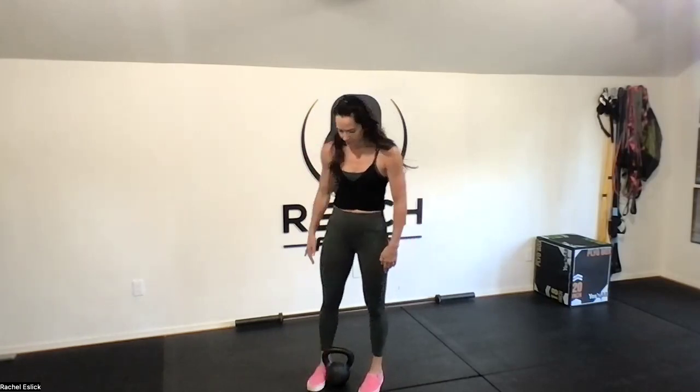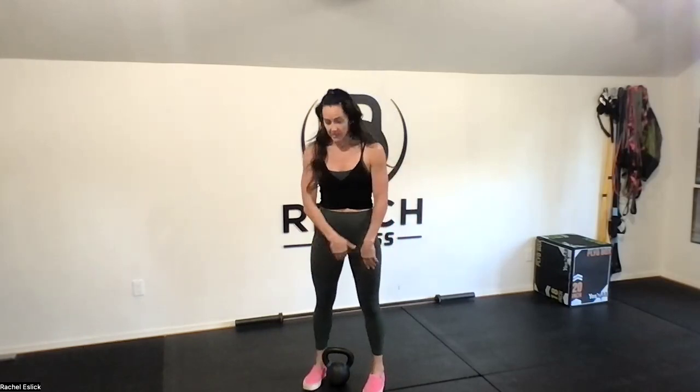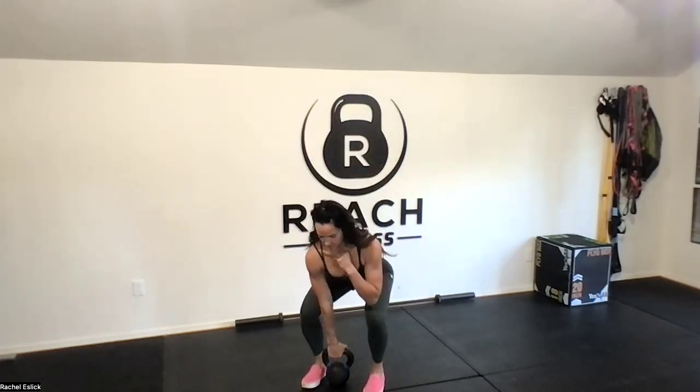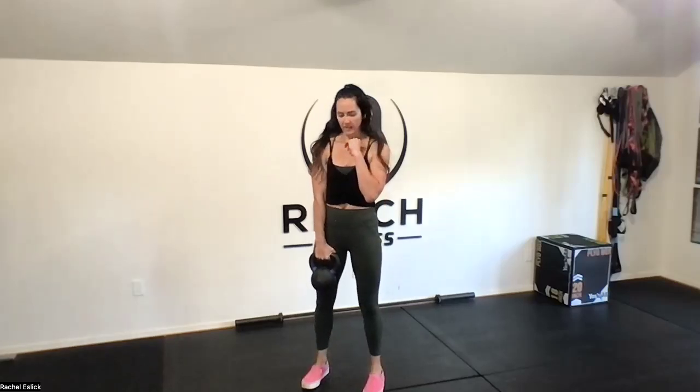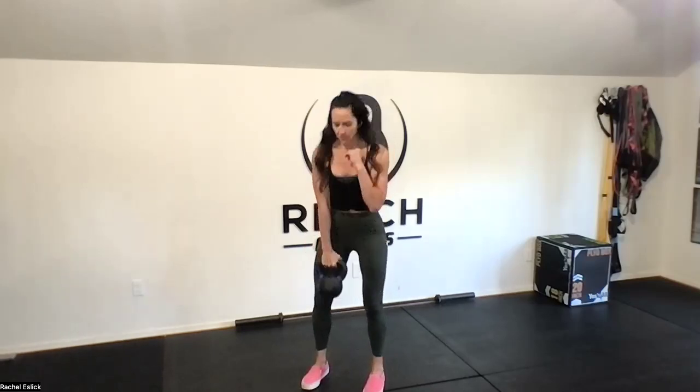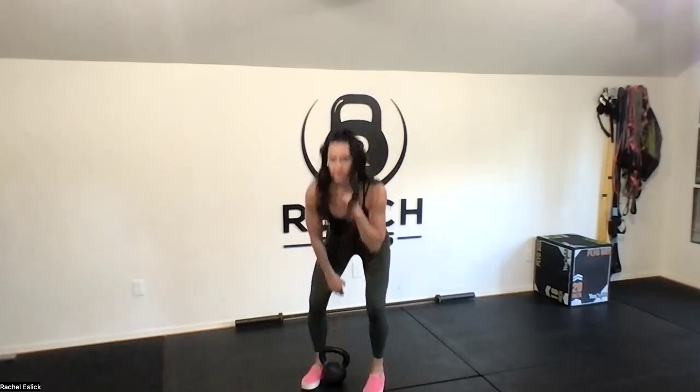I'm setting up kind of like I did for that single arm dead clean, where the kettlebell is going to be inside of my foot on the arm that I'm training with. So I'm setting up on my right side. I'm going to hold the kettlebell with my right hand. Push your hips back, grab that handle, and stand it up right in front of your leg. Very simple. Not a lot changes between the two-hand deadlift and the single arm deadlift.